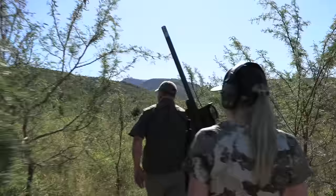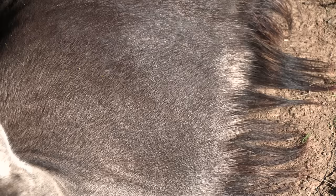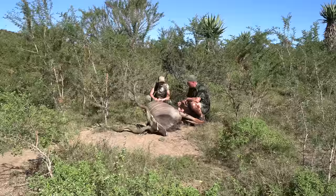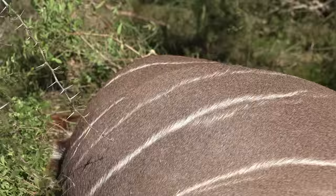Well done, Hayley. Beautiful kudu bull. Amazing. Look at that. Nice dark neck on him too, eh? This is a typical Eastern Cape kudu bull. You can see how nice and dark his neck is and how dark his face is, in contrast to other bulls that you find up north. He's a beautiful old bull. His tips are pointing forward. He's nice and wide, and he's got a nice big Roman nose and a big old body. So yeah, well done.